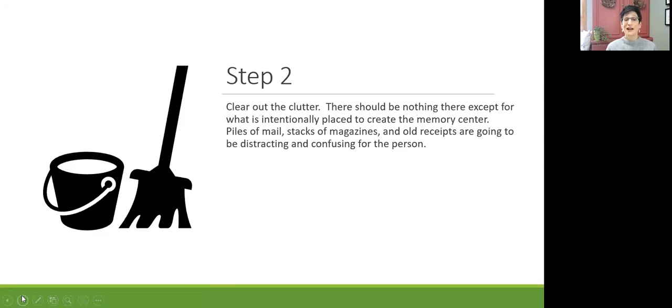Next, you want to clear out any clutter. There shouldn't be anything there except for what's intentionally placed to create the memory center. So all of those piles of mail, stacks of magazines, old receipts, takeout menus, they're going to be very distracting and confusing to the person. If those are things that you need and look at and rely on, we'll organize them. But what you really want to do first is just move everything, so you have a clean slate to work with.